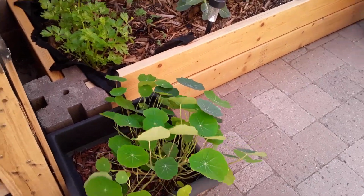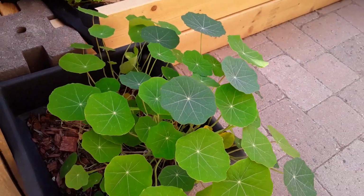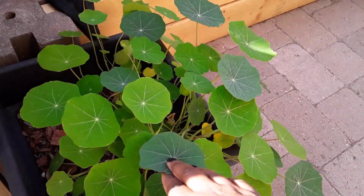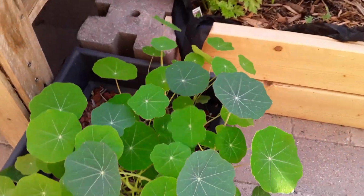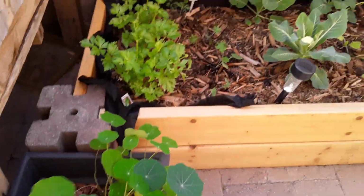It's nice and windy out today, but this is my nasturtium plant, guys. This is the one that I got from All Purpose Mom. When she came over and did my interview, she gave it to me, and I was so sad when the storm destroyed it, but look how it has grown back. I can't wait for this to flower and to try the flowers, because this is an edible flower.